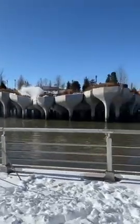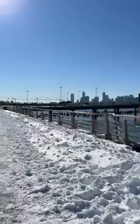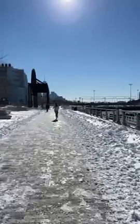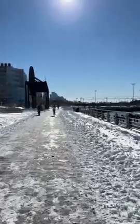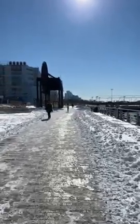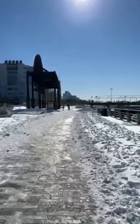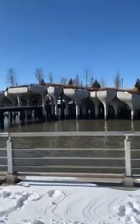Check it out. The snow and the sun is blinding me. Sorry if I'm breathing hard. I have about 8,000 layers on, scarf on. I look like the abominable snowman right now. It's nice in the sun. Feels good.